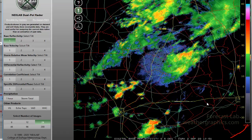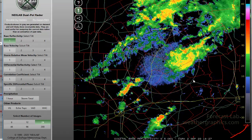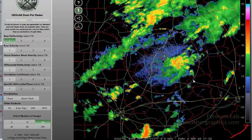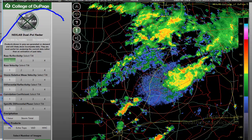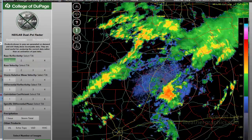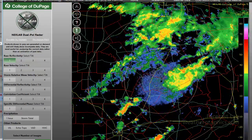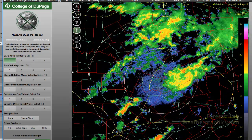But I don't know if any of you have noticed, it looks like College DuPage has updated their viewer from Flash to HTML5. So that's what I'm using here. I've seen this display here for the first time yesterday. So that's definitely some positive changes there. Flash, of course, is being phased out on a lot of websites this year.